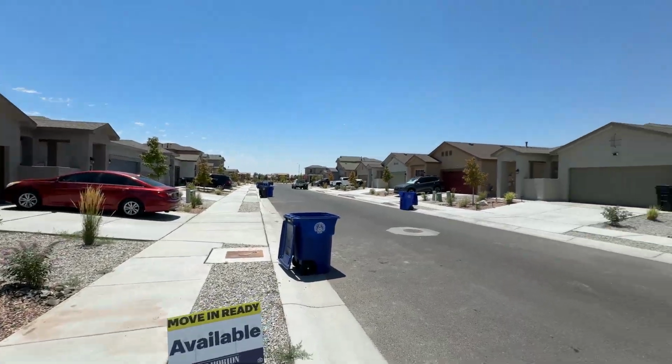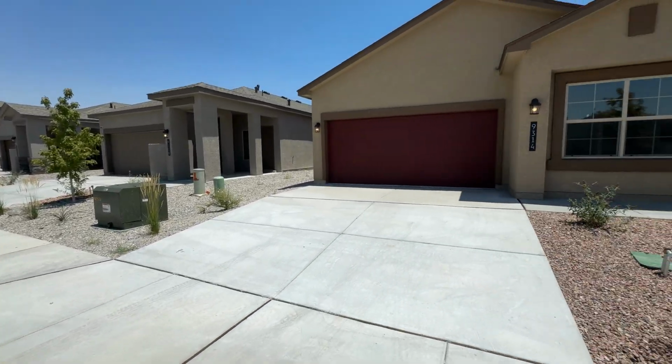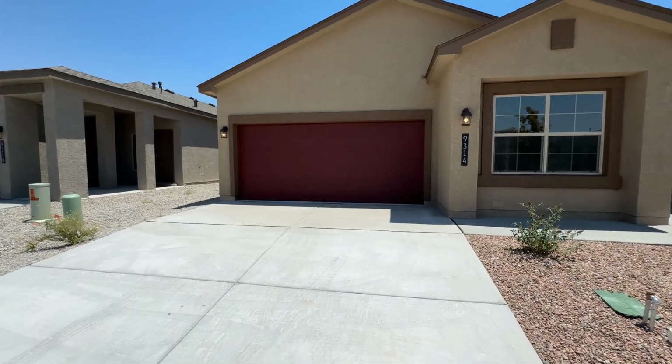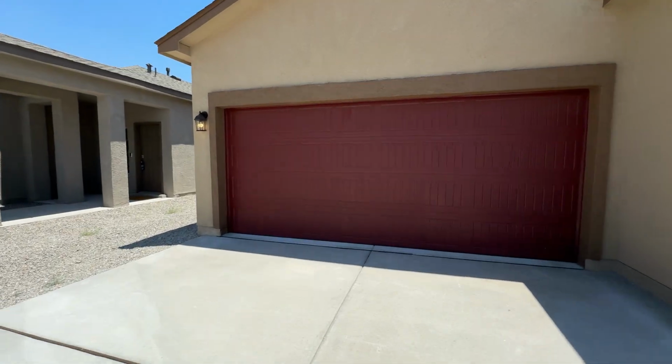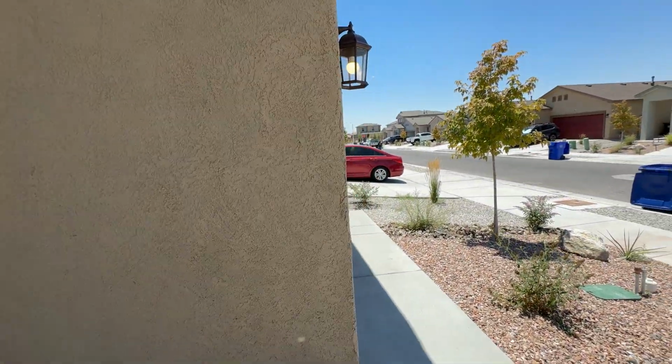But this neighborhood is dope. I can literally hear my thoughts out here, pretty quiet. Besides the little doggo barking over there, but we don't mind that, right? Cool color scheme, right? I don't know if you can really tell by the video, but you got this awesome reddish burgundy color on this door. Pretty freaking cool, guys. And then the trim, total desert vibe here.